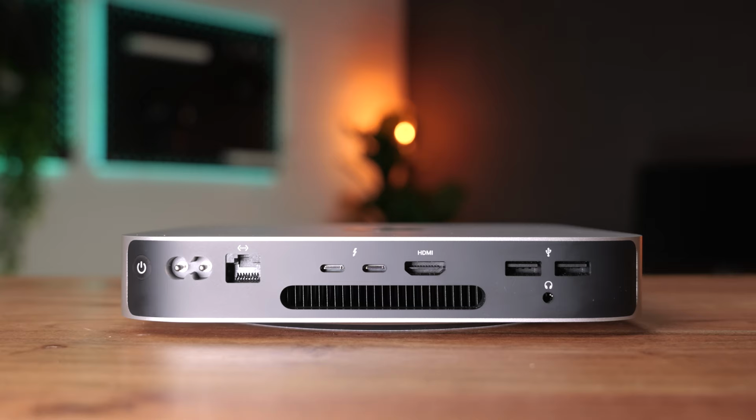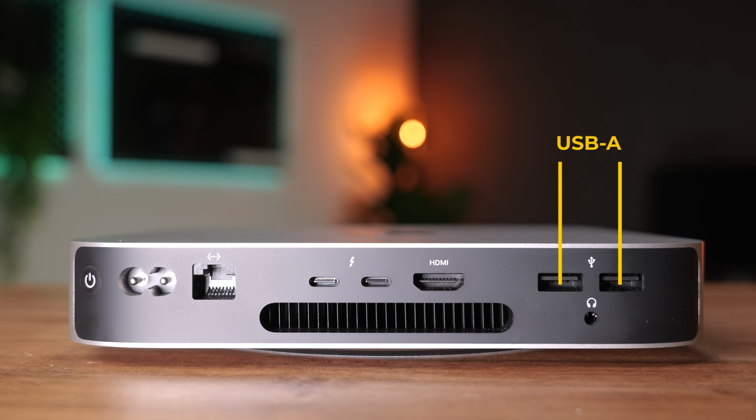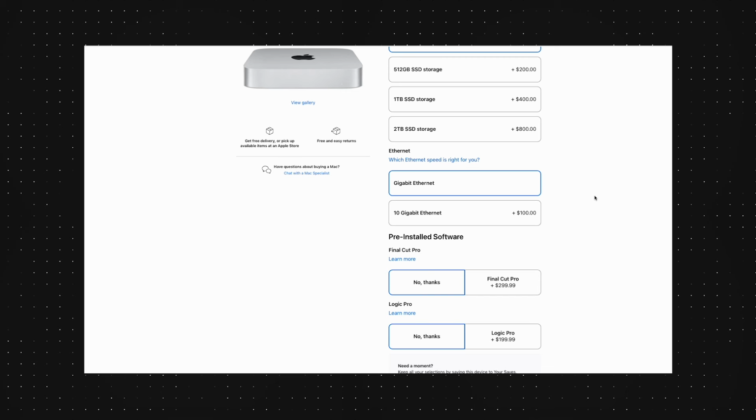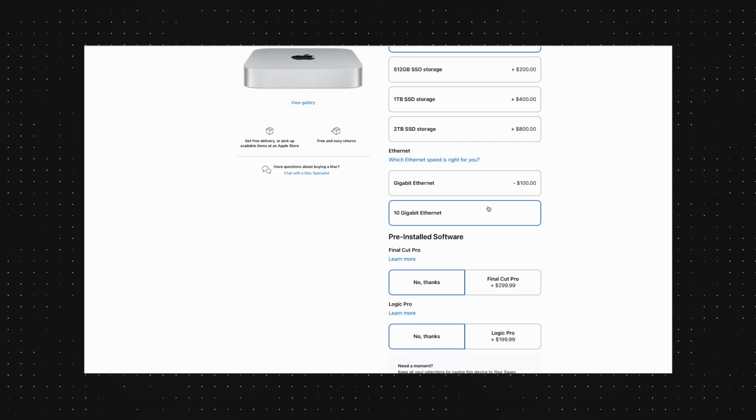So, on the back side of the Mac Mini, you have two USB-A ports with a headphone jack right below them. Of course, there's also an HDMI slot with two Thunderbolt 4 USB-C ports next to it. So, when you have the regular M2 chip, you won't have access to 8K, but you can still utilize 6K at 60Hz over Thunderbolt. The M2 Pro allows you to access 8K over HDMI. There's also a configurable Ethernet port with the basic version being 1 gigabit, but you can also upgrade it to 10, which will cost you an extra 100 bucks.